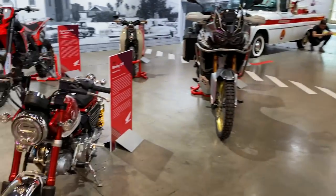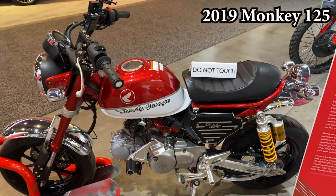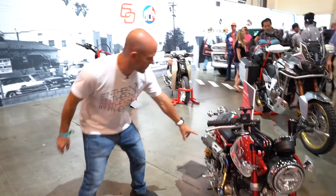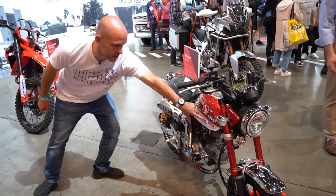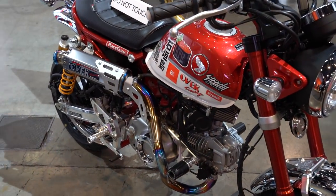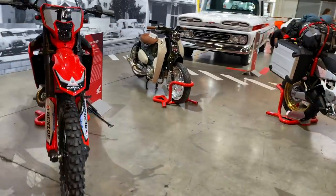So Honda started, of course, with motorcycles, and they have some of the motorcycles here. They have a brand new Monkey 125. They have a new pipe, new suspension, bunch of Go Fast stickers. I like it though, it's cool. In fact, I'm thinking about a Monkey for myself. They have a couple other dirt bikes. They have the Africa Twin.